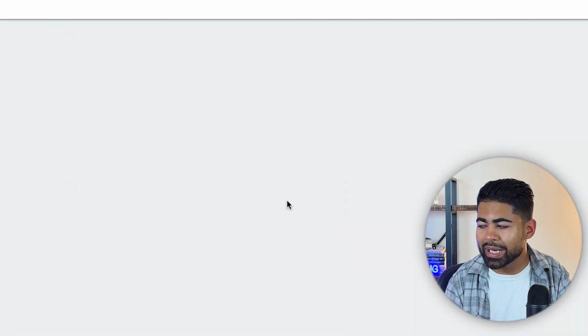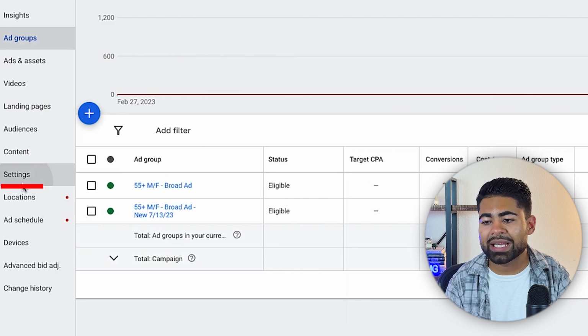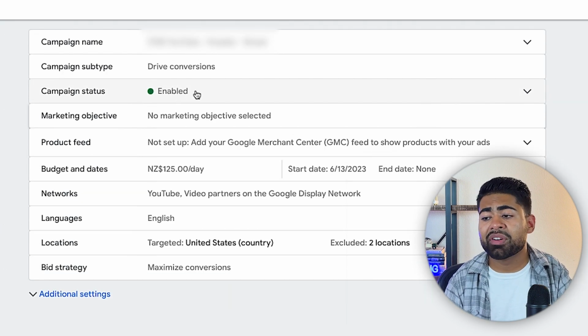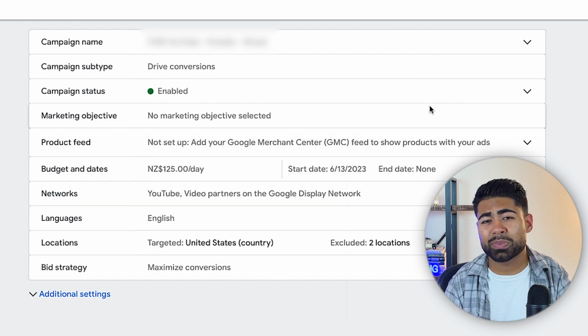But that doesn't mean that you should just completely not pay attention to what you have done in terms of the settings. Now, if we go on over to settings, we can get a better idea of how everything was laid out here. So if we go on to the campaign level settings, again, everything is very broad. Overall, we have chosen to not set up any types of interest targeting or anything specific that would really narrow this campaign down.